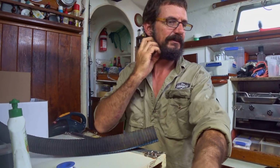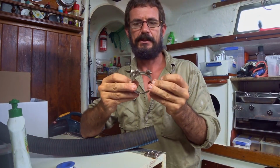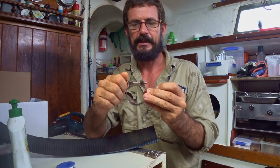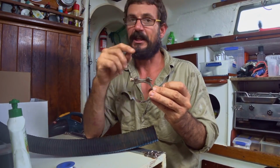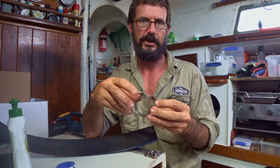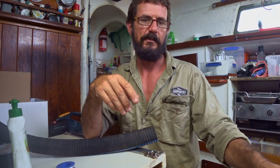Before you put it on, you want to get your nice expensive T-clamp hose clamps. These ones have a screw to bring it together. They're the ones I like to use on exhaust. Maybe check the legal requirements, maybe you have to on commercial vessels. These are what you have to use on exhaust lines. On yachts you can get away with more.